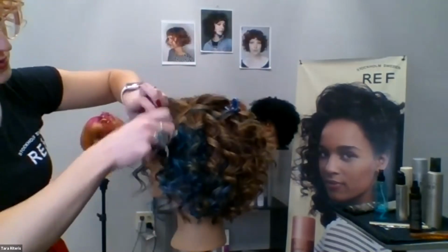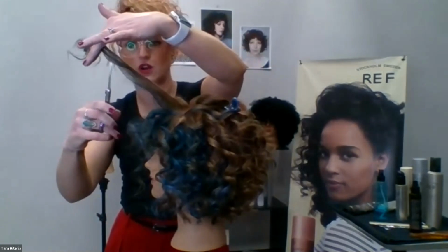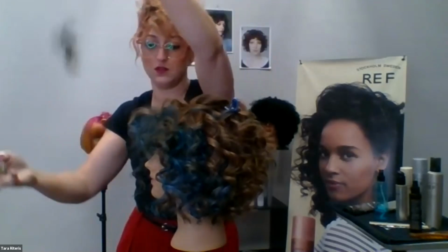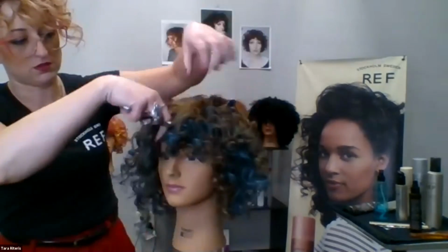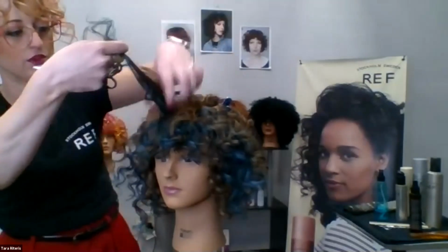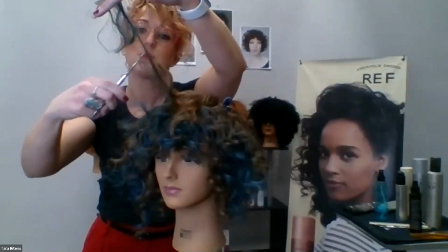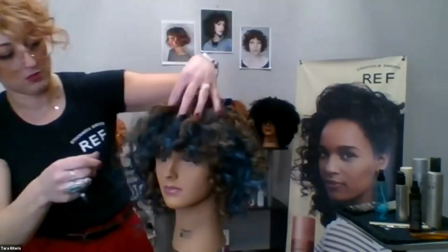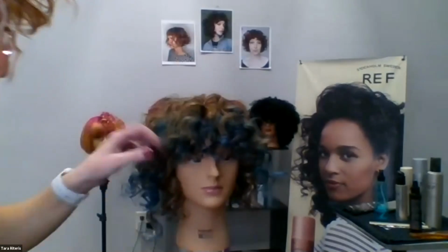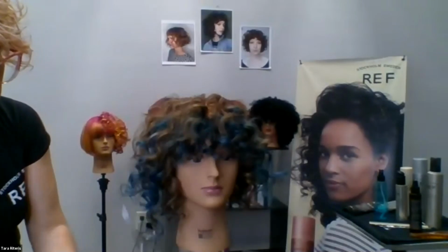Same thing here. Watch how I'm slowly going to move the hair. And through here. Bike spoking, right? Bike spoking through her fringe. Visual. Walking that upward. She's cute. Let's take this one and just decide where we want that to land.